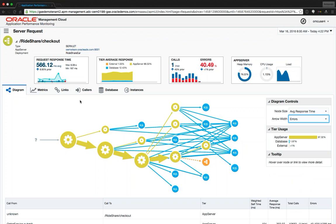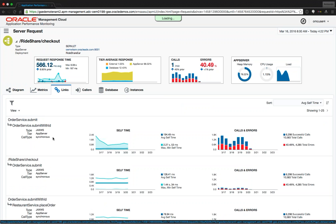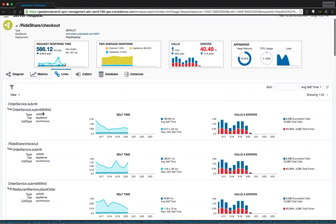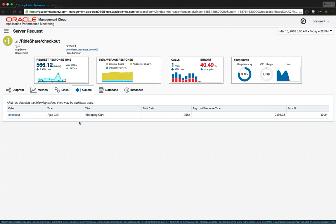Now, this view allows me to do quite a few other things. I can look at all the links that tie into this particular server or service call. I know all the links that come in, and I'm looking at the past 7 days. That link is honoring the original selection of time metrics I was looking at: how much time is being spent for server calls in a particular area. I can drill down and look at who's calling these particular service calls, and the checkout is being called by the checkout agent call.